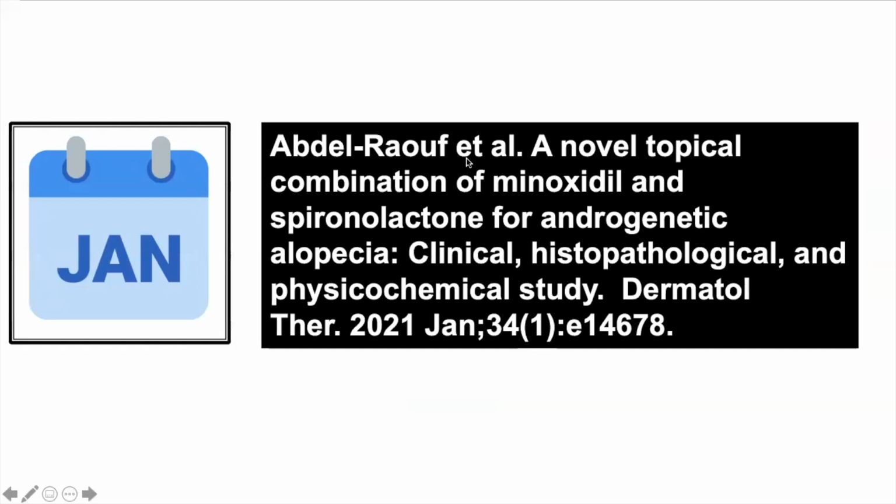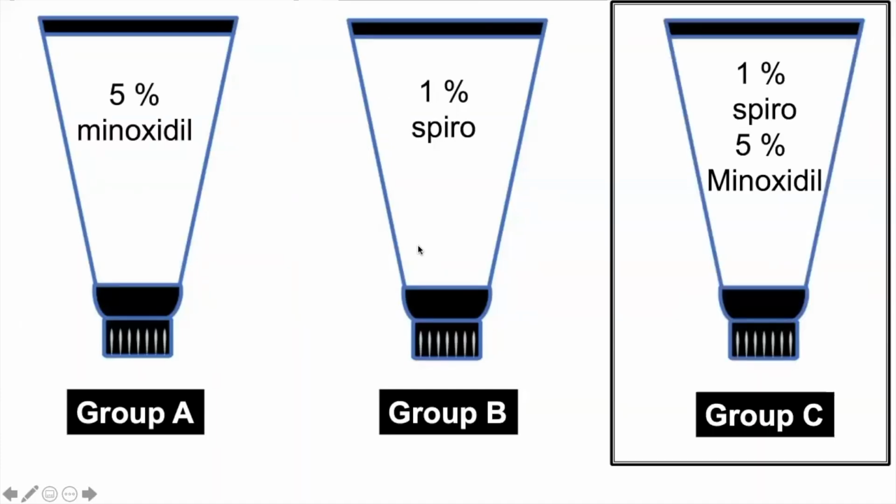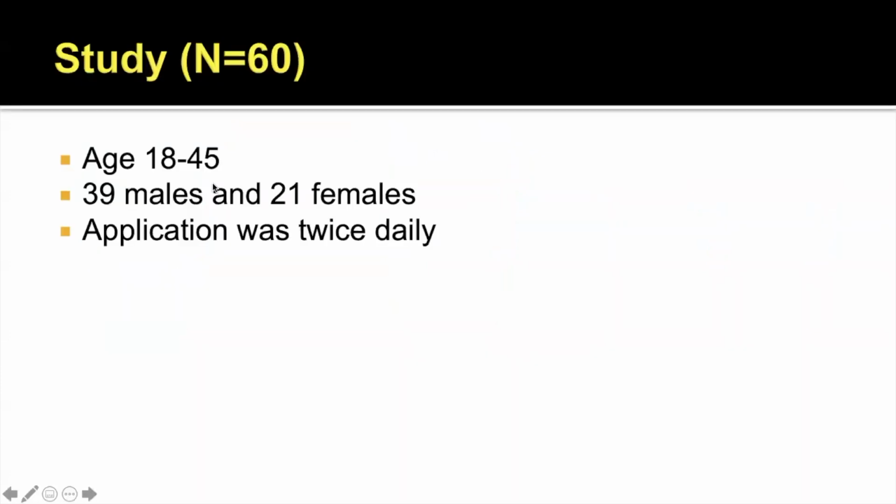This study by Abdel-Raouf and colleagues was published in January of 2021, and it looked at 1% spironolactone gel compared to 5% minoxidil gel, and also looked at 1% spironolactone combined with 5% minoxidil. How well do each of these stack up? So this was a study of 60 patients, and they were divided into those 3 groups. Patients range from 18 to 45 years of age. There was both male and females in this study, 39 males, 21 females.